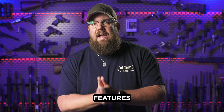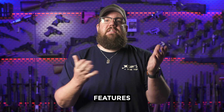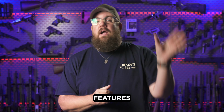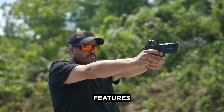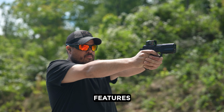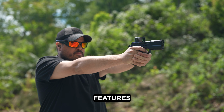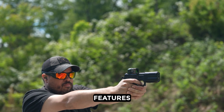Now, for features, it has a few interesting things to note. First is the optic cut. They say this is an Acro footprint. The lie detector determined that was a lie. I tried every other optic that is Acro cut that I own, and none of them would sit right on this gun. They would either be loose and not tighten up, or they straight up did not fit.